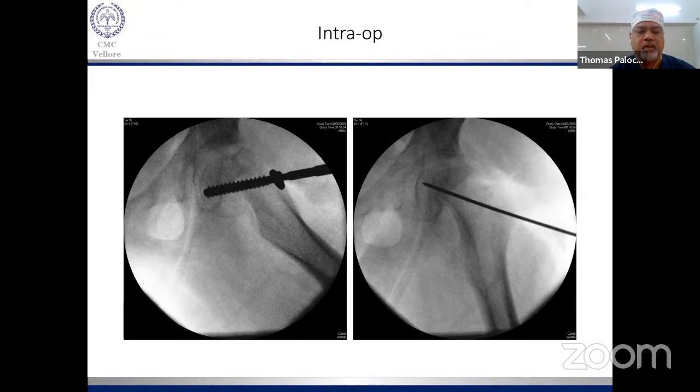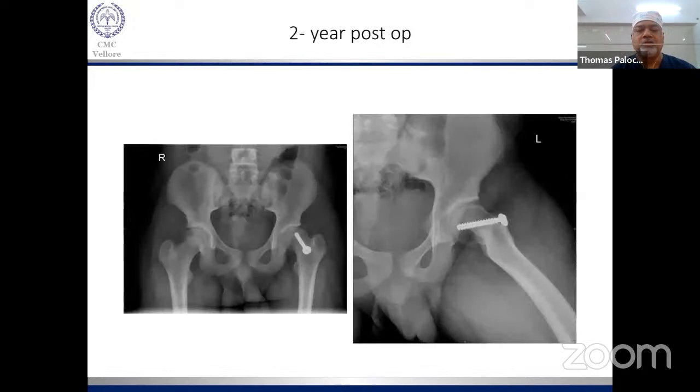This is the way you pin a severe slip. Put a guide wire, aim to the center, and pin it from the anterior aspect of the neck almost. You use a fully threaded 6.5 screw, and do it on a radiolucent table. That is a picture 2 years post-op with remodeling. A little bit of bump, but he was functional, didn't complain of any femoroacetabular impingement.